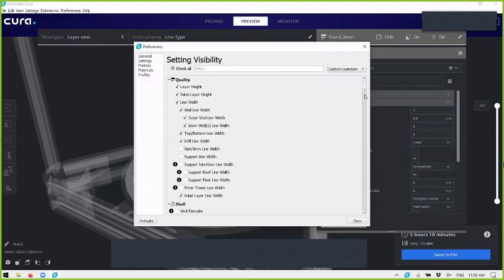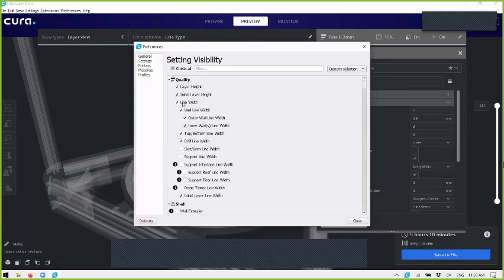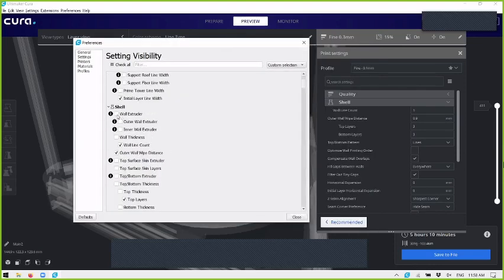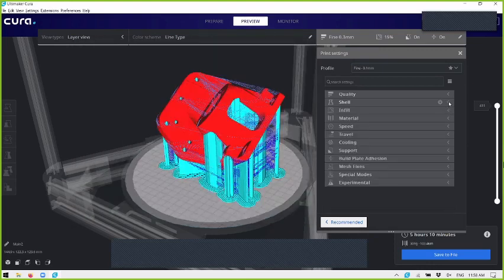These are all the settings for machines, and you can customize what you want to see and what you don't want to see. For example, I don't want to show the parameters for support line width or skirt line width, so in this case I don't have this chosen. If I choose this, for example, wall extruder, it will show up here, the different settings, as long as I start clicking on them. So you can make this program really easy, or you can make it really difficult, depending on your knowledge.